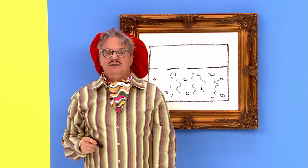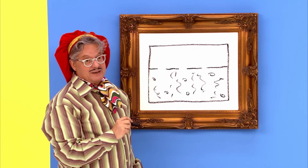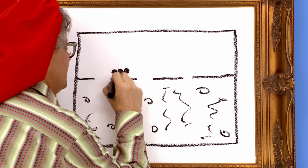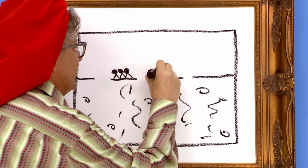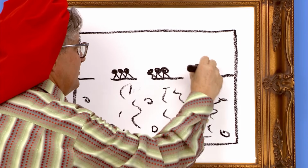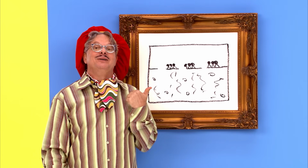And oh yeah, we're gonna need some ants. Ants look like three tiny circles with legs. And this ant's gonna need some friends, so let's add some friends. That's how you draw an ant. Ha! So there you have it, an ant farm and some ants.